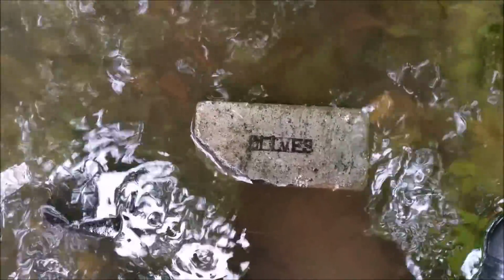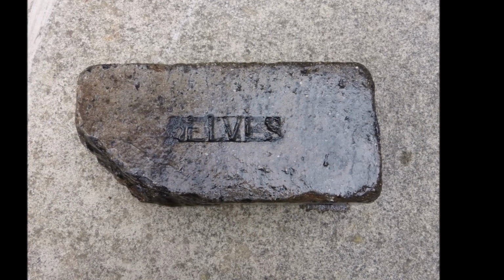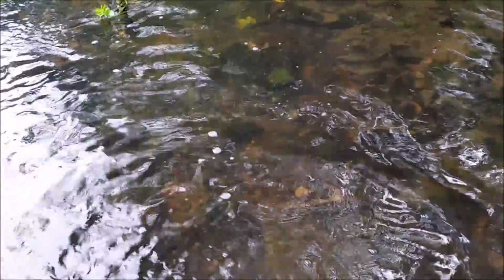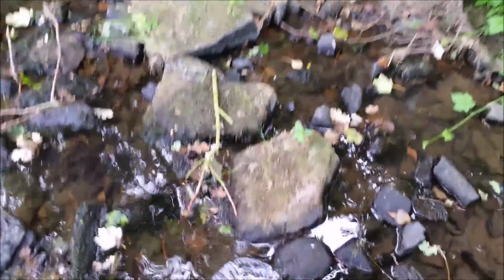Oh, yeah, another brick. This is Delves. Not seen it before. Oh, it's tempting to take it back. Oh, I'm so close to the car. Oh, I might just have to. Oh man, my back's giving up. Right. I'm gonna lug this thing back to the car. I'm going home. Laura's going home. 10 bricks in a bag. Honey is coming. Oh God.